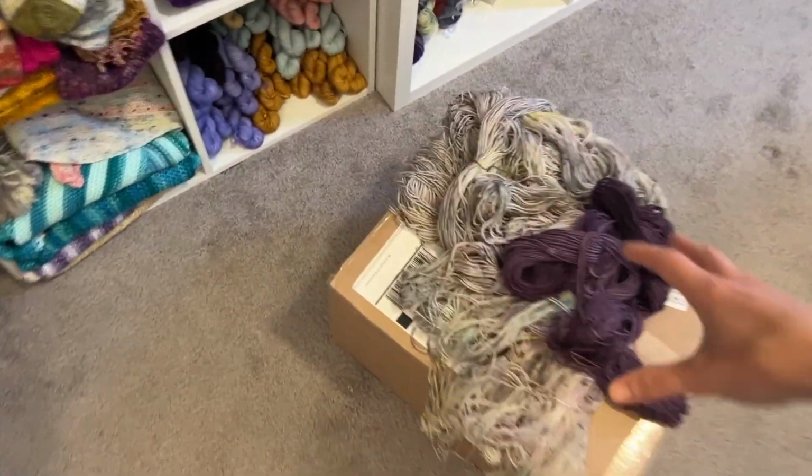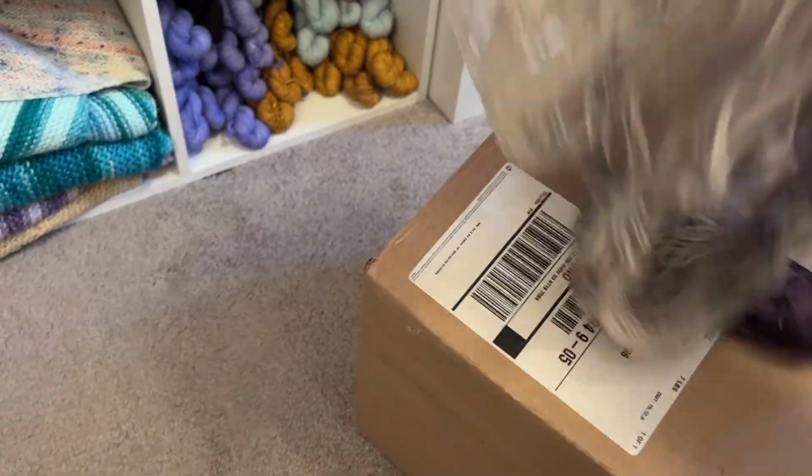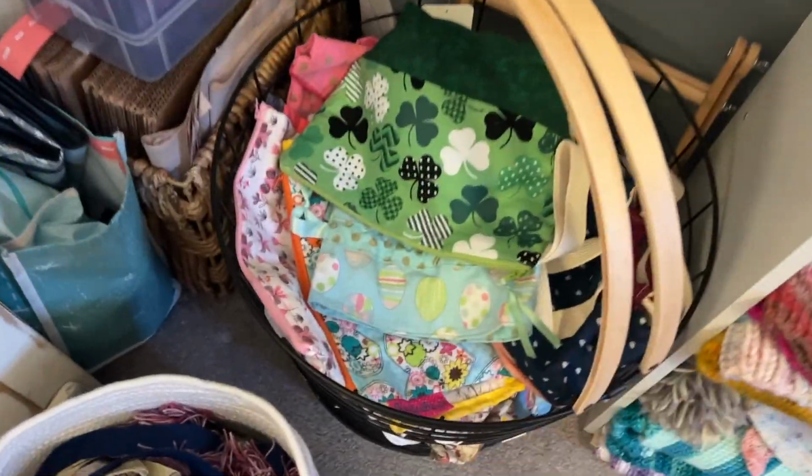I don't even know what this is. Oh, this is yarn that needs to be twisted, and this is a box of yarn that needs to be dyed. So we're still getting organized, but it's coming together.